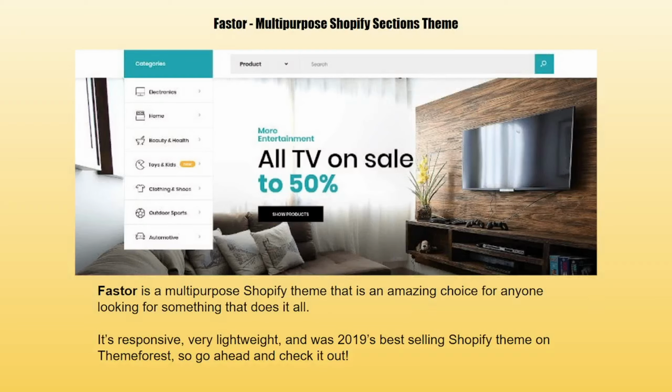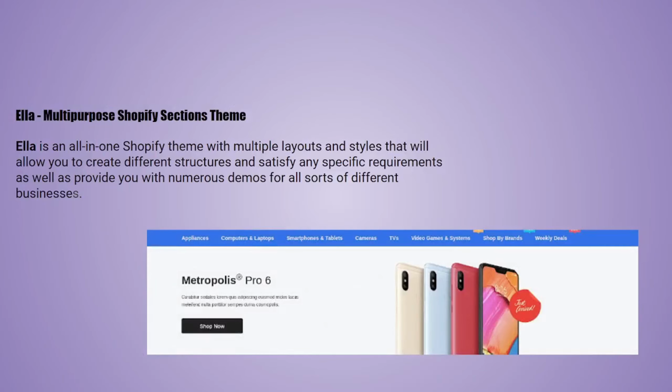So the fourth one is the Fast Store. As the name suggests, Fast Store prioritizes speed and performance optimization. This theme is the go-to option for e-commerce entrepreneurs seeking a lightning-fast online store, especially for those dealing in clothing, gadgets, or beauty products.